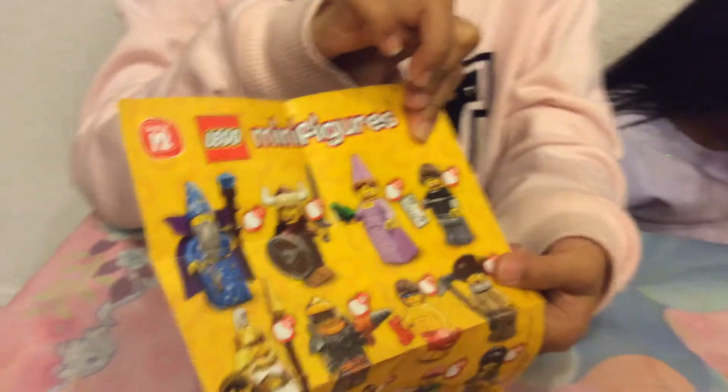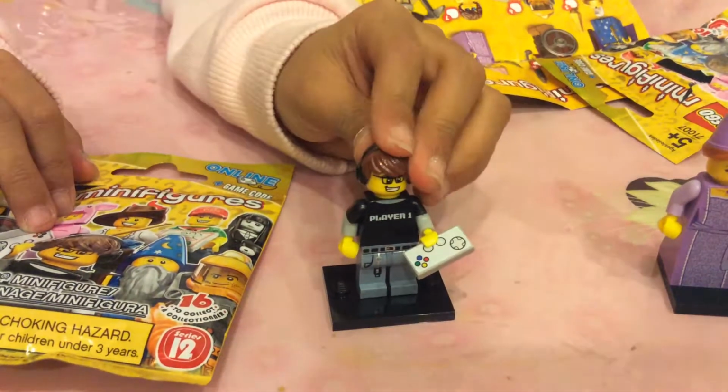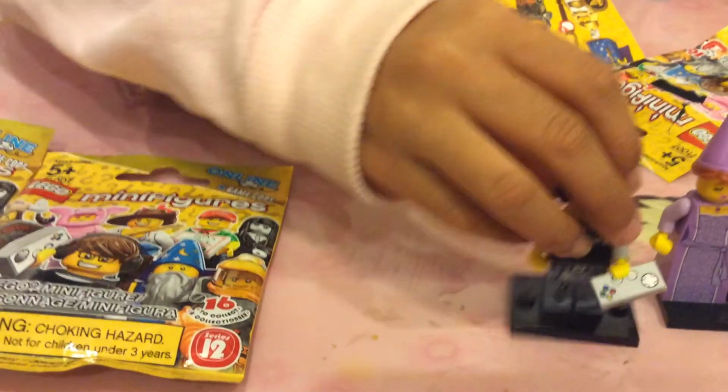This one we got is the top left, I think. Top left. He looks cool. Look. These are the ones we got in the last video.